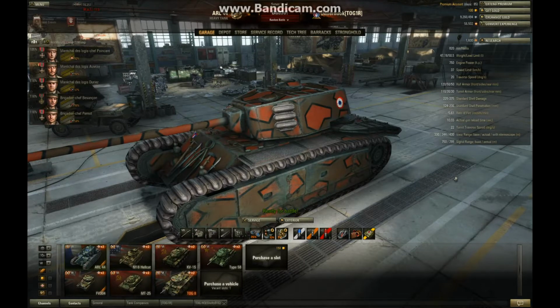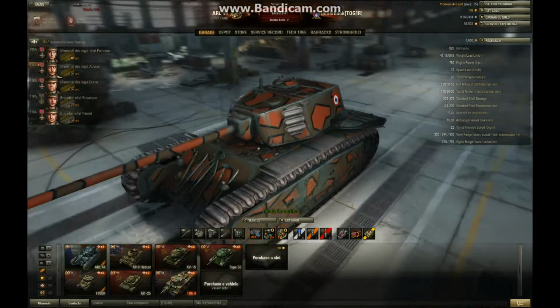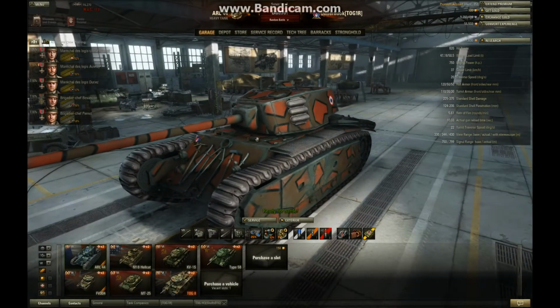Weight, it weighs in at 47 tons, which is about average, and the speed of 37 kilometers an hour forward is actually pretty good. On the flat, it goes all right. It takes a little while to get speed, but then it's okay. However, as soon as you start turning, the tank almost stops. The turning really bleeds off the speed fast, and it has a terrible track traverse.